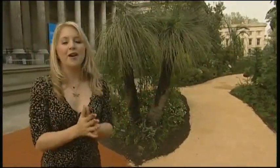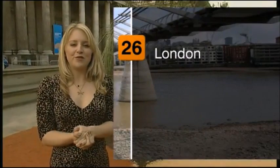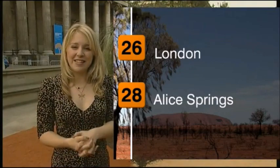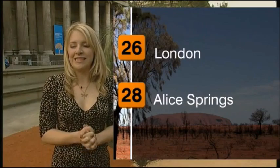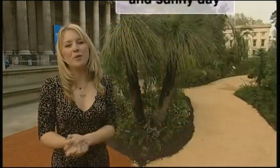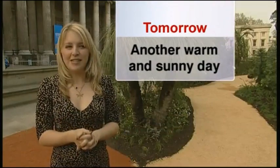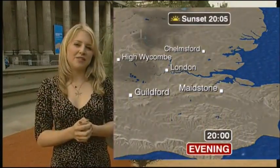Now, surprisingly enough, the temperature in London today, almost the same as those of the Red Centre in Australia. 26 degrees Celsius in the centre of town today, 28 degrees at Alice Springs. But of course, it must be said, it is autumn there. So as we go through the day tomorrow, it will be another warm and sunny one. And what I'm really enjoying at the moment are these lovely balmy evenings. You don't feel like you really need a coat until a good couple of hours into darkness.